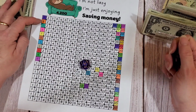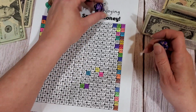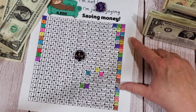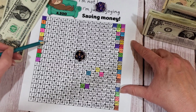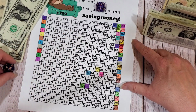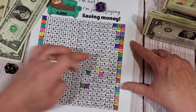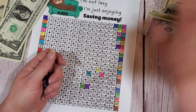Row 7. 1, 2, 3, 4, 5, 6, 7. It's the blue row. $2. 1, 2. Okay. So I have 4 so far. I have the 2, the 11, the 19, and the 8. I'm going to go a couple more times.